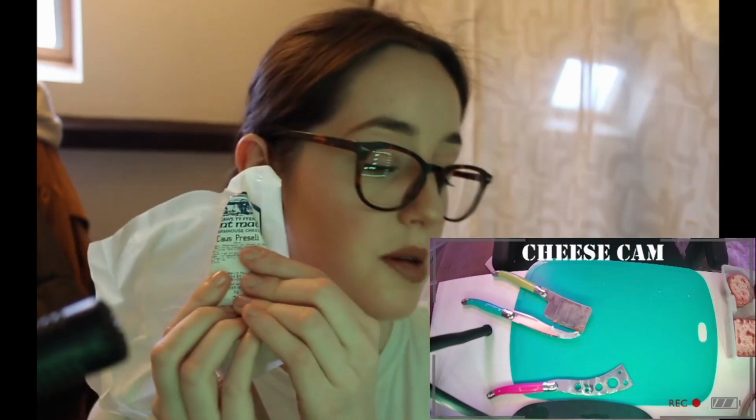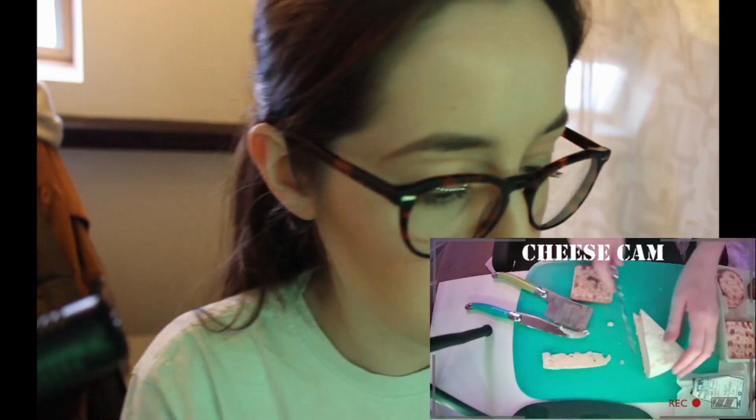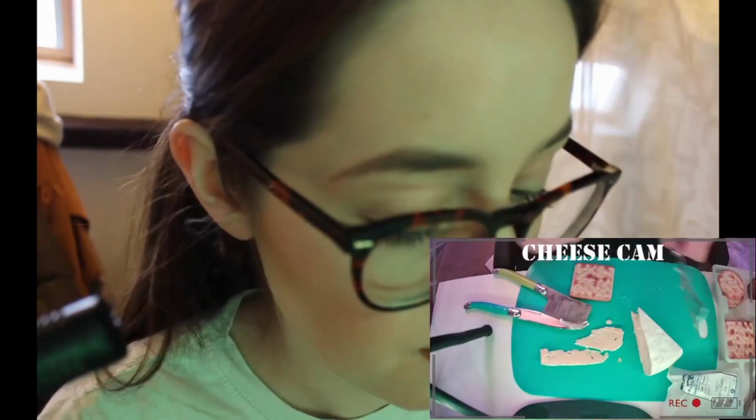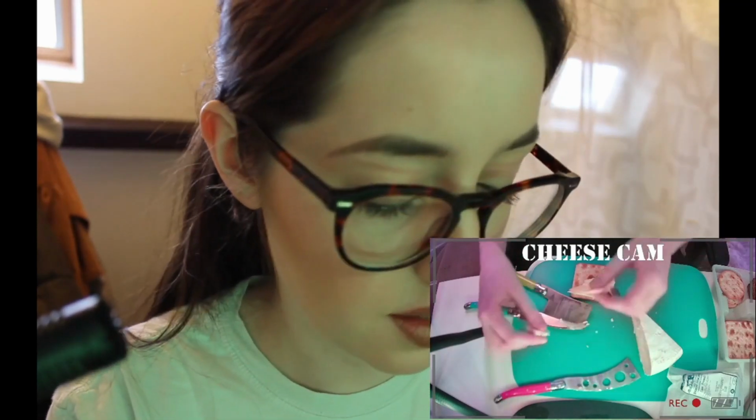R.I.P. But yeah, if I remember rightly from last time, it's got a white skin, like a brie, which you can eat, by the way, if you didn't know. Now you know. It's soft, but not as soft as a brie. Oh yeah, and it's got holes. So that's a good strip of cheese. Let's get another strip. That's enough to put on one cracker though. So let's give that a go.